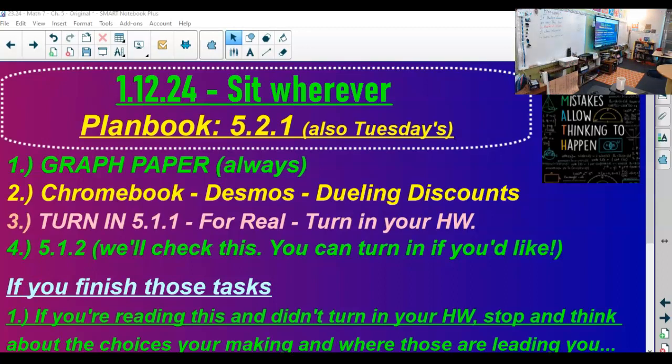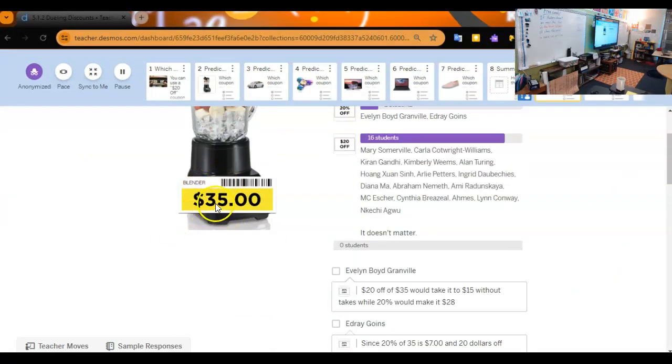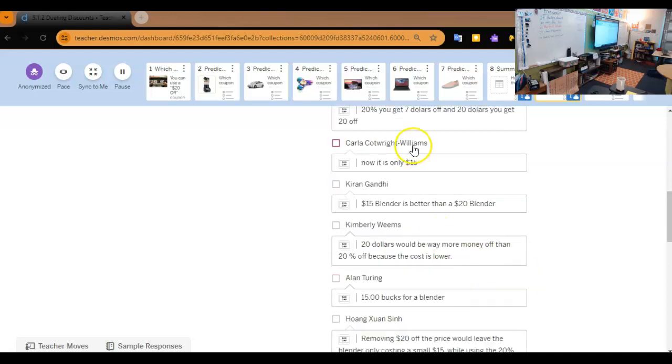Yes. Okay. So, for sake of time, eventually we start seeing the costs. And now, a lot of us have agreed $20 off, $35, would take the price down to $15. Not actually, Evelyn. 20% of 35 is $7. Ooh, good math here. Y'all are so impressive. 20% would only save you $7 on the blender. And that's not that great. Now it's 15.